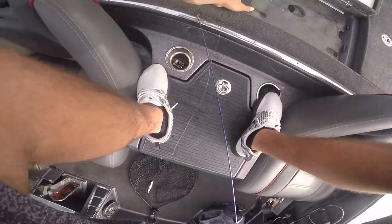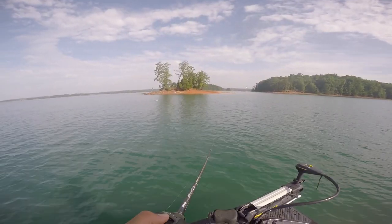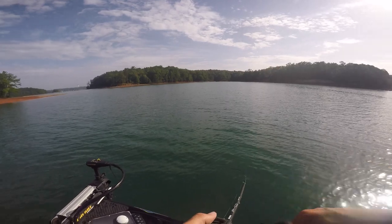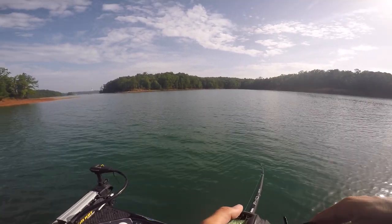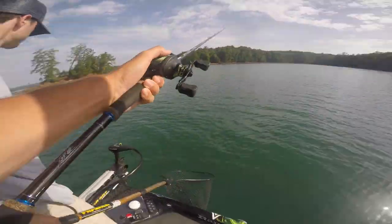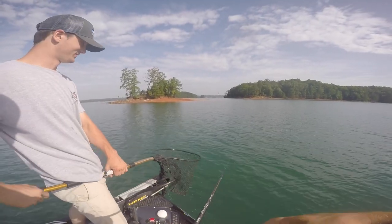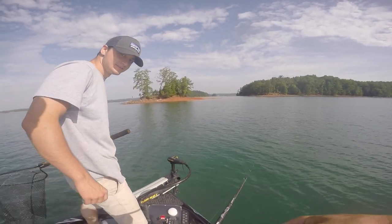There he is. Oh, my God. Drew, get the net on this one, man. Hurry, get the net. Get the net. He's coming up. Oh, he came off! Dude, he's 5 pounds. Wow. Did you see him right there? Bro. He was every bit of 5 pounds, and he came about 5 foot out of the water.